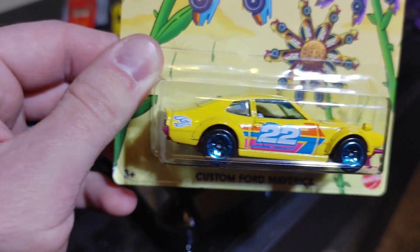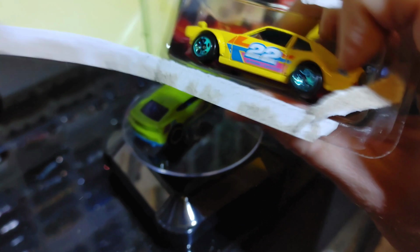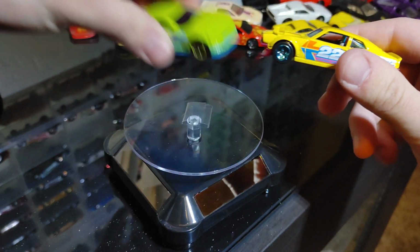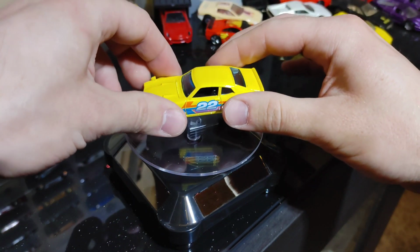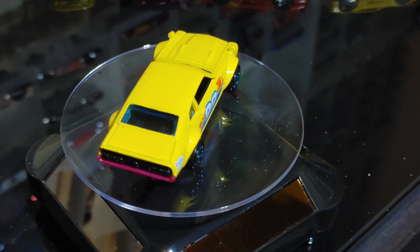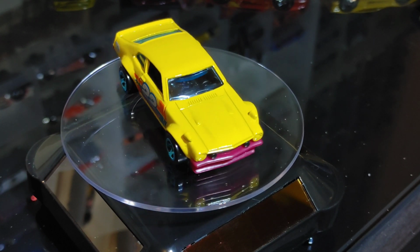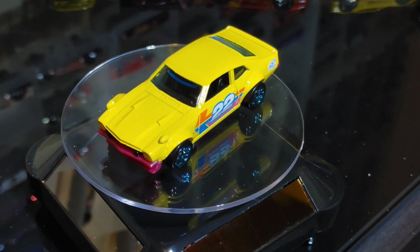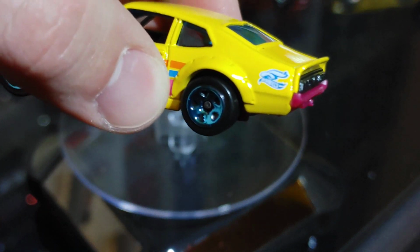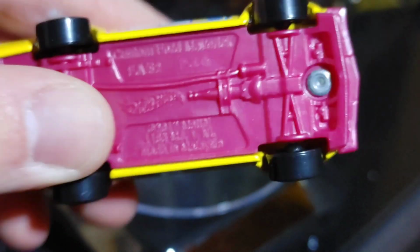Alright, next up we have the custom Ford Maverick. Oh, that was a good rip. Wonky color goodness. Again, all the wonky colors, all the Easter colors, all the highlighter yellows, pinks, blues. Has the blue windows on there, blue wheels. 22 spring circuit.